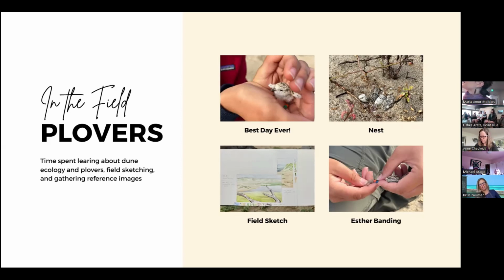That's Esther banding a chick at the bottom right. When the chicks hatch, they try to get there as quick as they can to put bands on them so they can track them for the future. I got to do a little bit of field sketching out there. I spent time learning about the dunes and ecology and plovers, gathering references and ideas for the project, and general knowledge of the ecosystem.